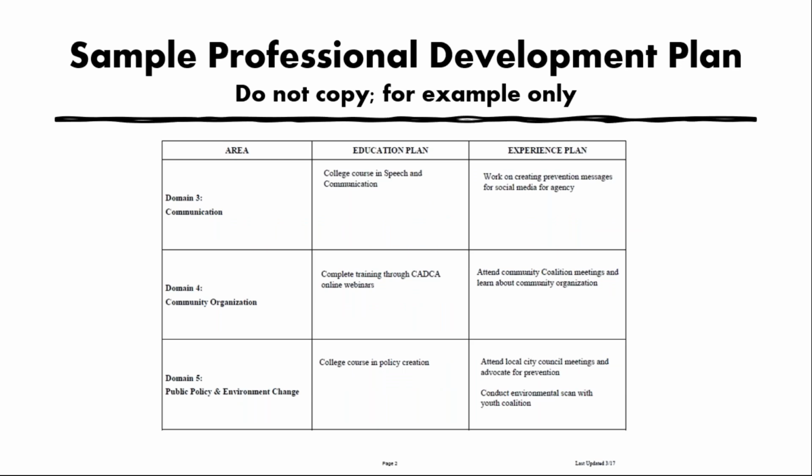The next section, communication. Maybe you took a course in college on speech and communication. Fantastic. That's part of your education plan. And then maybe for communication, you want to work on some social media messages. So it doesn't have to be that you're out there giving speeches. It can be something like social media.